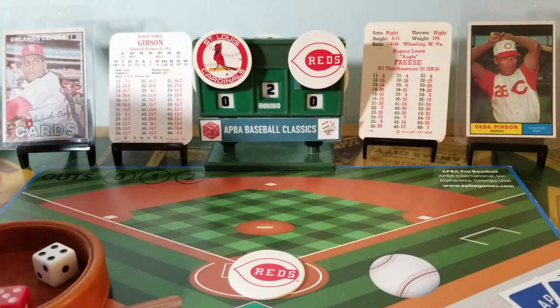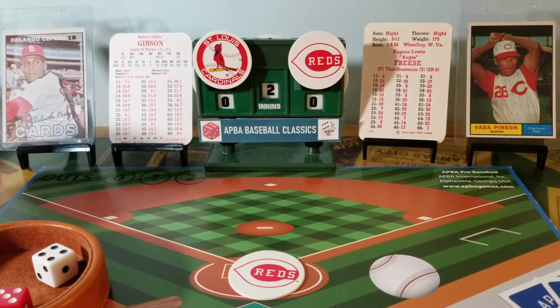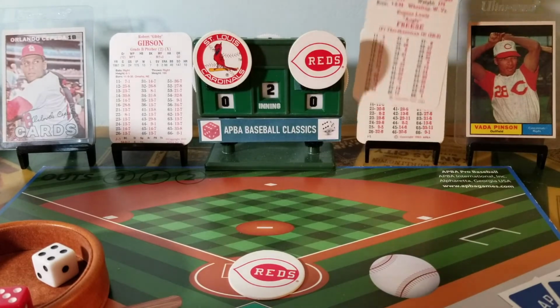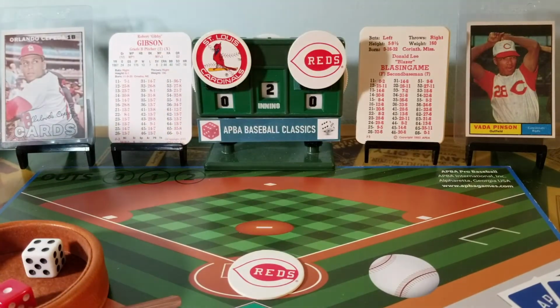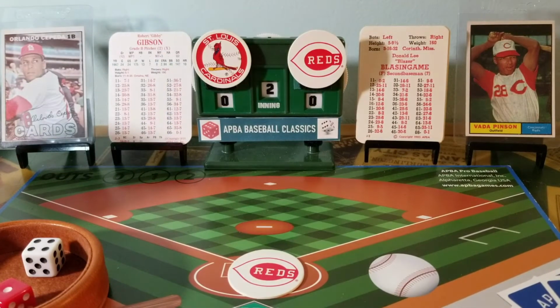Gene Freese is the hitter. 54 is an 8 against a B. That's another fly ball to center field, and Curt Flood will handle that one. 2 outs. Next hitter is Don Blasingame. 1-4 is a fly out to left field. Lou Brock has that one. 3 up and 3 down. 3 fly outs for the Reds. We go to the top of the third.